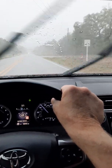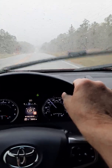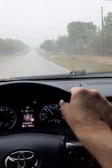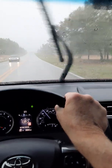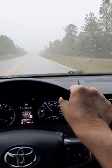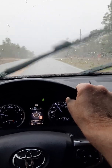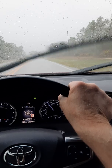But right here, we've just got ourselves a real hard rainstorm with thunder and lightning, but nothing like the thunder and lightning we see during the summertime. This is all good. It's going to rain hard for about 2-3 hours, and then start to lighten up. It's actually pushing a little bit further south than what people thought.